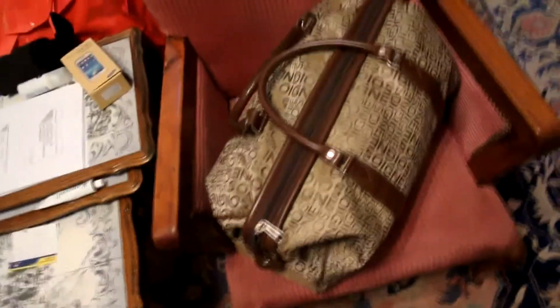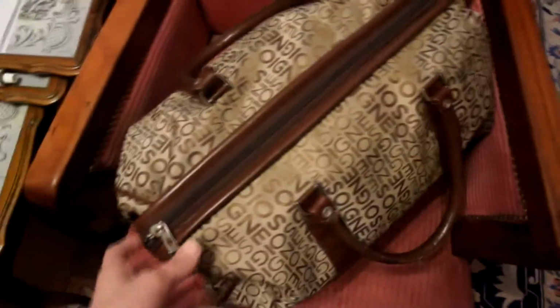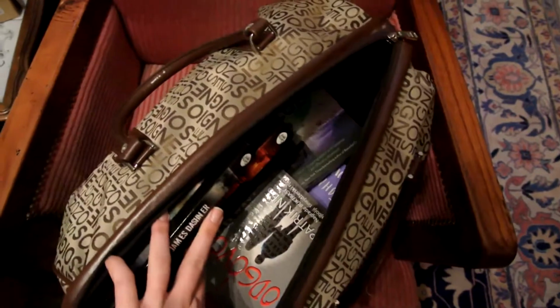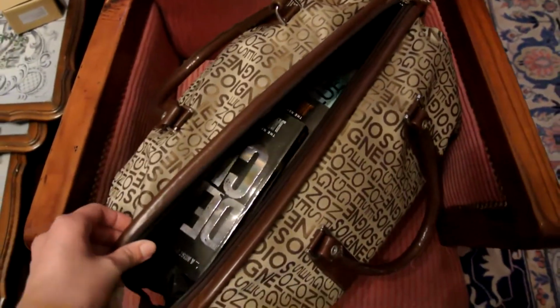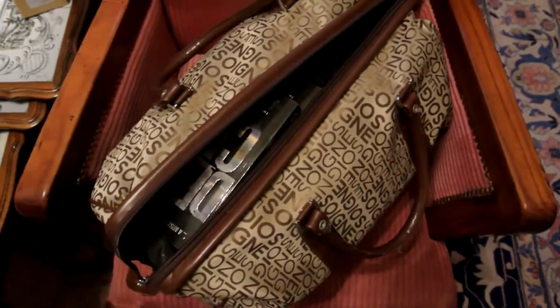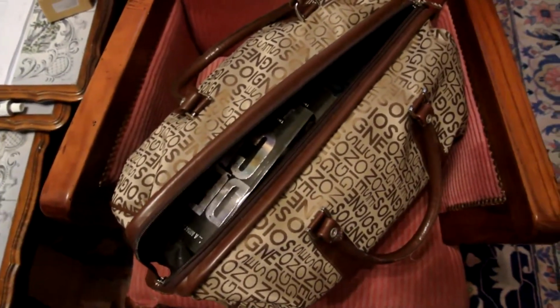So let's get started. Before doing anything else, I wanted to show you the bag with books, and I'm going to open it up and show you everything that is inside. So there is a sneak peek and you can see some books there, and I'm going to show you the rest soon as I sit down and find some space and start filming, because there are a lot of books to show you.